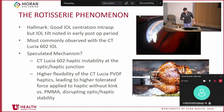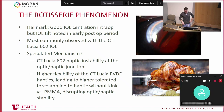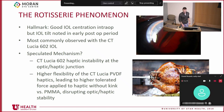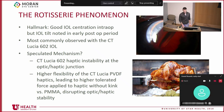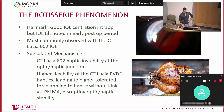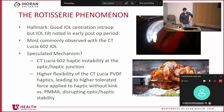So I'll just talk a little bit about this rotisserie phenomenon. As you may have gathered, as Dr. Nakatsuka mentioned, it's just like a rotisserie chicken with that optic rotating around the haptic at the haptic-optic junction, hallmarked by good IOL centration intra-op, but then in the early post-operative period, you're noticing that severe IOL tilt. It's most commonly observed with the CT Lucia 602, but has been seen with other three-piece IOLs as well.